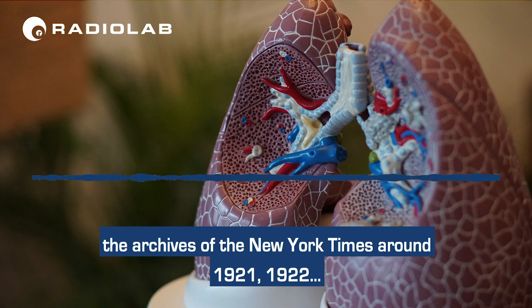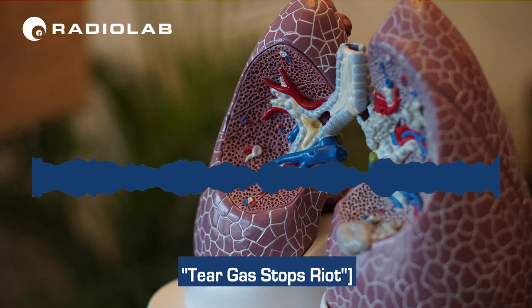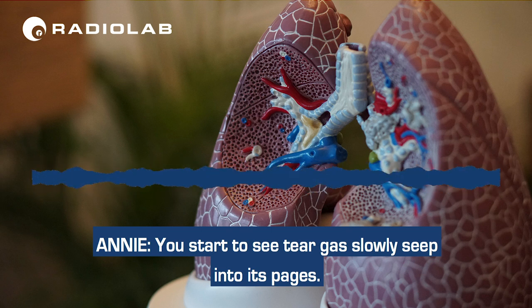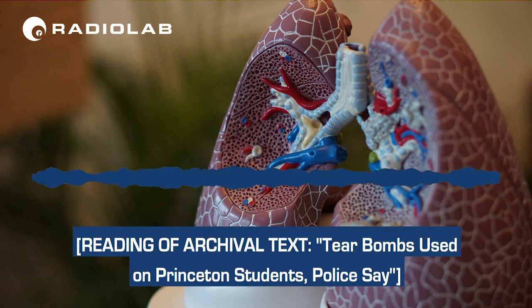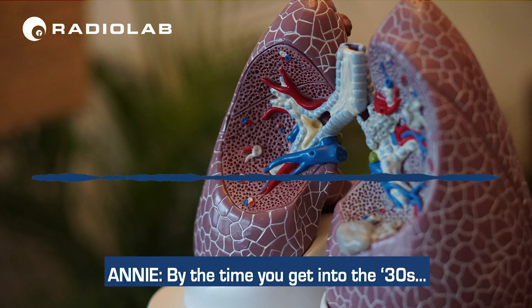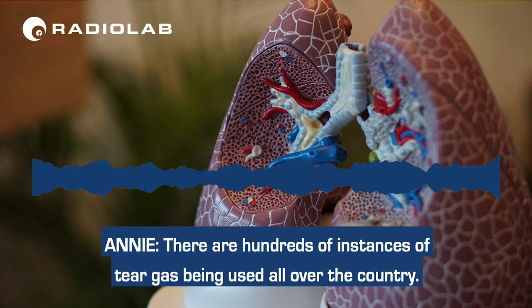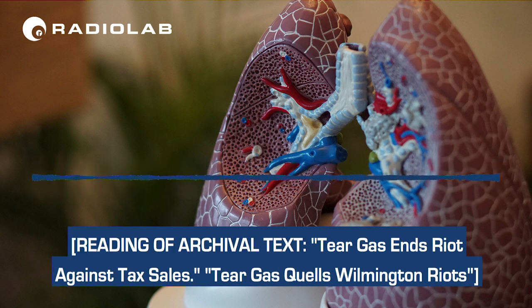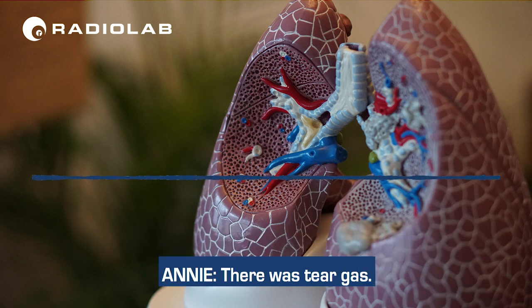And if you search the archives of the New York Times around 1921, 1922: tear gas holds back mob. Idle Reds threatened a tear gas revolt. Tear gas stops riot. You start to see tear gas slowly seep into its pages. Police use tear gas to dislodge maniac. At first, it's only a few a year. Tear bombs used on Princeton students, police say. Tear bombs scatter Detroit mob of 5,000, which masses before anti-Klan meeting. But by the time you get into the 30s: bombs rout crowd at Negro's trial. Gas ends riot. There are hundreds of instances of tear gas being used all over the country. Tear gas ends riot against Texas. Wilmington. And so it got to the point where wherever there was a crowd of unhappy people, there was tear gas.